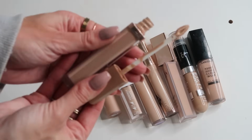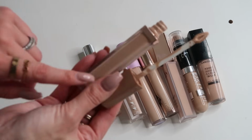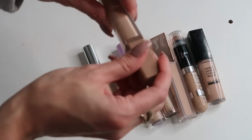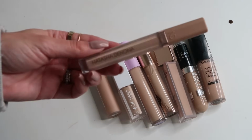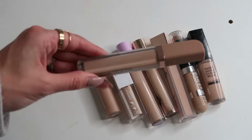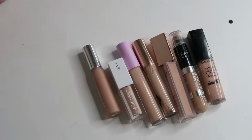You need such a light amount of this one and it's so blendable. That's something I'll say about this concealer. I feel like I can blend it with my fingers. Super, super blendable and beautiful. I swear when I put this on my under eyes, it makes me look younger. Some concealers can do that, but the one from Natasha takes it to another level. I don't know what is in this one, but I like this one so much. So definitely keeping the one from Natasha.